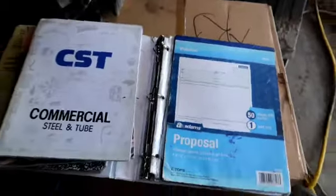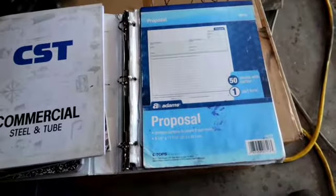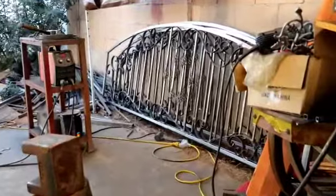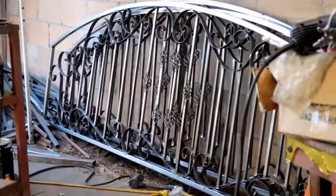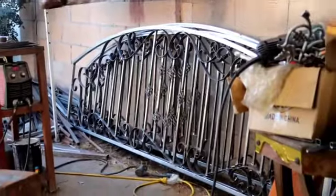Another thing that's very important is your proposal book. Your proposal book is very important. That's the book that you sign with the customer, and that's the book where you write down what you're going to build. And that's what I did for this job that I'm currently working on.